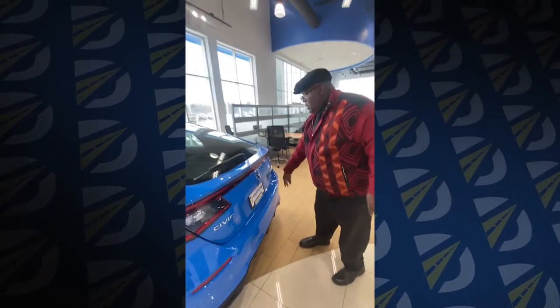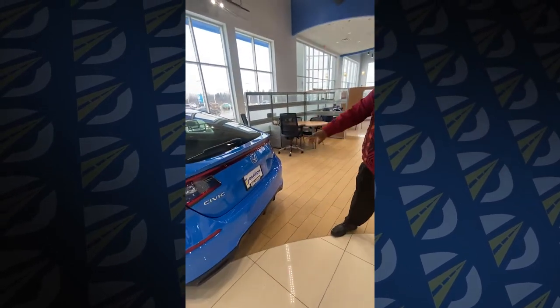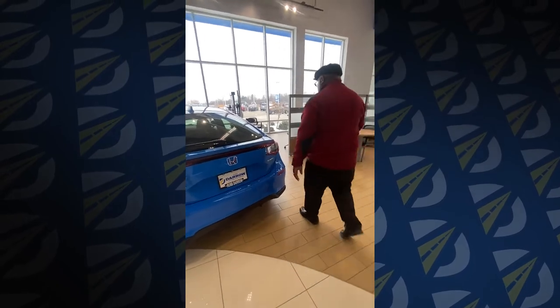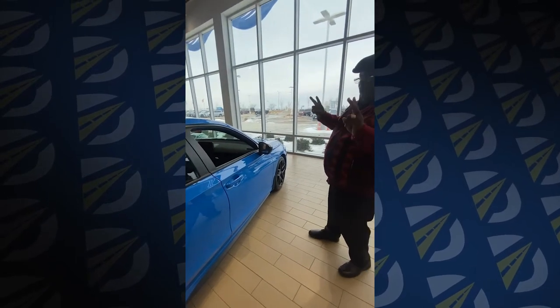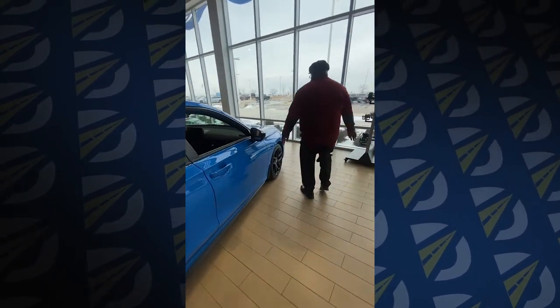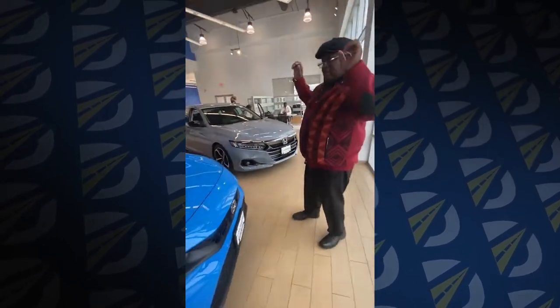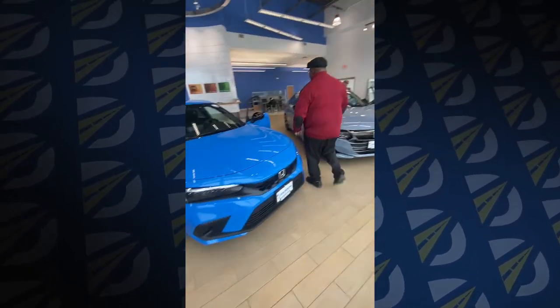Okay, has a backup camera here, so you can see what's in back of you for safety reasons. This one right here, it's four door, so you see four people. Got LED headlights, which is awesome at nighttime.